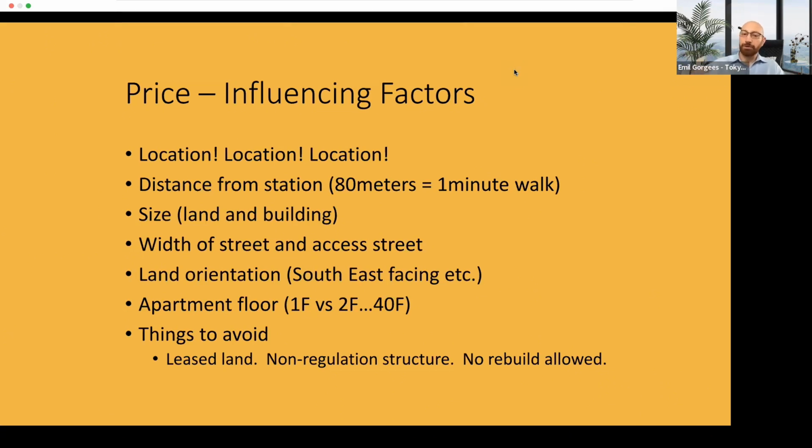Maybe there's a street pole, like a power pole or something, in a location that makes it very difficult to enter the car or to drive a car in there. Those narrow streets end up discounting the value of the land quite a bit, 10 or 15 or even 20%, depending on the situation. So this is something to keep an eye on, but is not necessarily a bad thing.